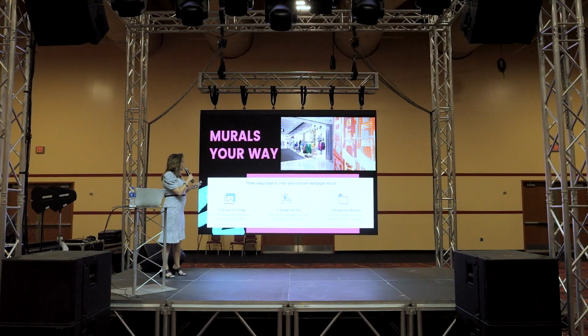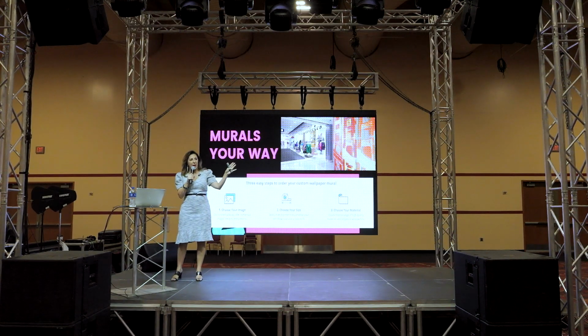Murals Your Way. This one is any type of mural, any type of backdrop. You can go inside of their library, which has thousands and thousands of already designed graphic backdrops, but you can also send them your own, and they come up with these very slick backdrops that you're going to attach to a wall. So this is not something that you're going to use pipe and drape for.